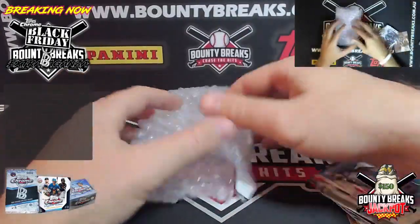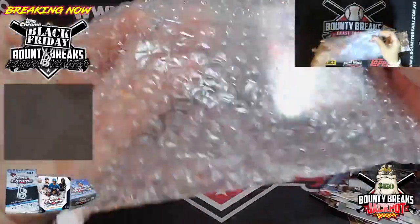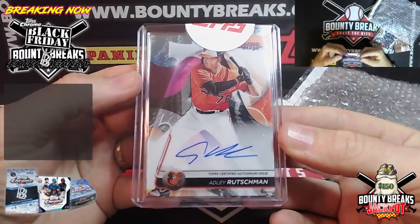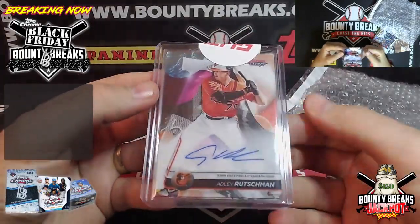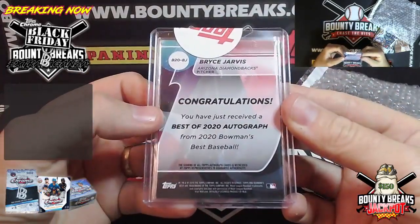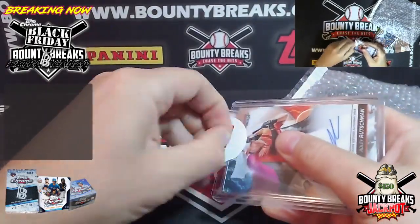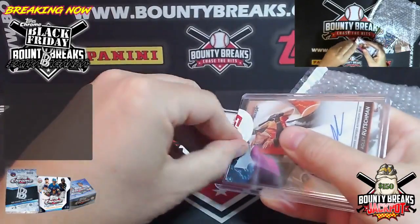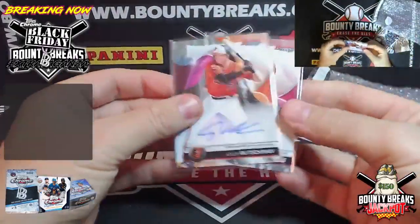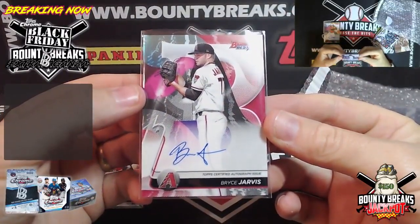Jesus Lozado. Alrighty. It's like Bowman's Best. Adley Rutschman for the Orioles, out of Bowman's Best. Orioles, Joel G. There you have these two cards in here. Thanks, Topps. Jeez. We got stitched. They'd like to send him some packs. There's two cards in here. Bryce Jarvis for the D-backs. Diamondbacks went to Scotty G.